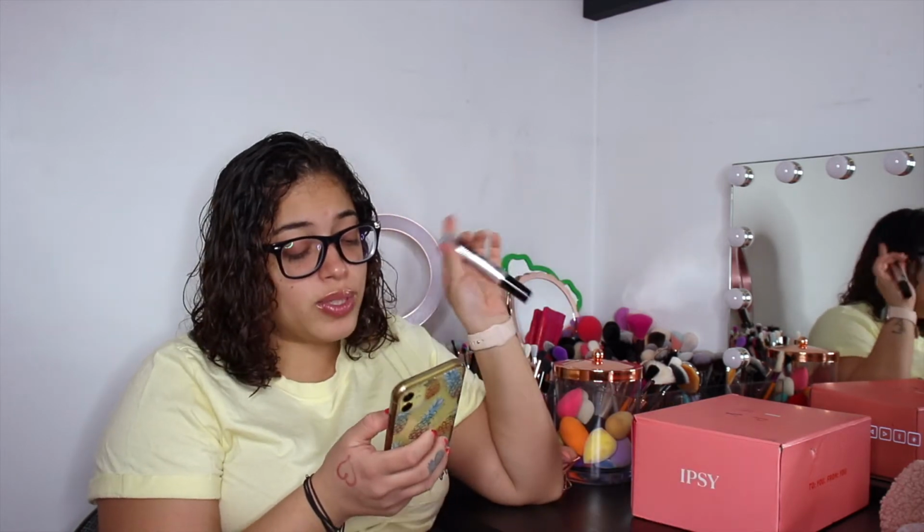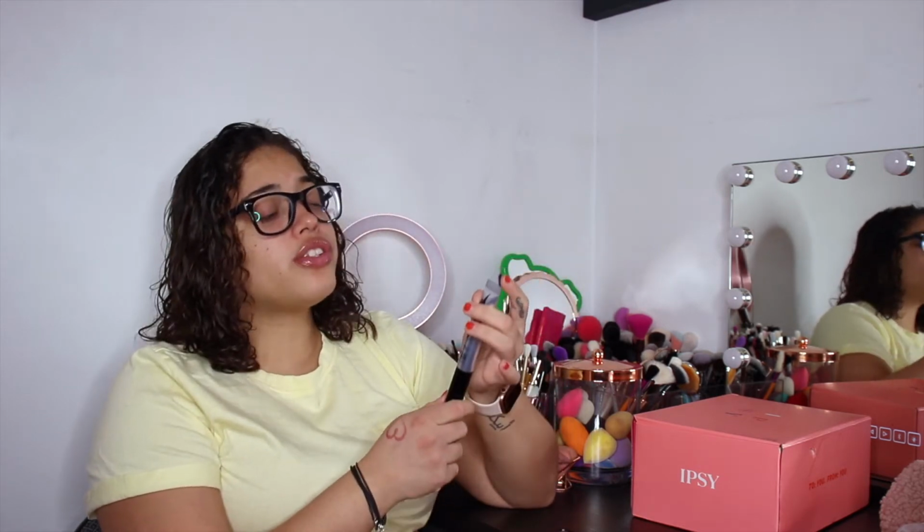This is full size and it retails for $26. I do think that this is a small tube for $26. I do think it's a little bit on the pricier side.